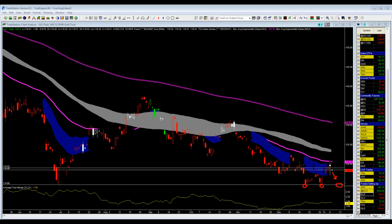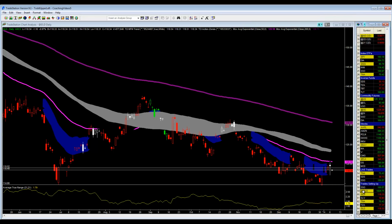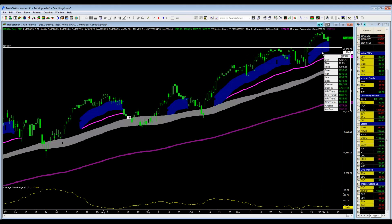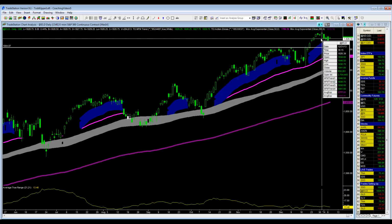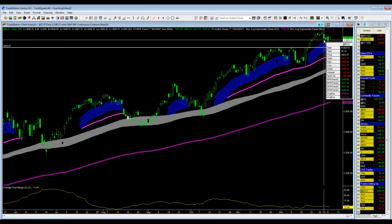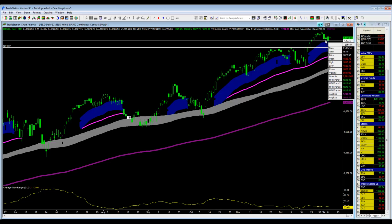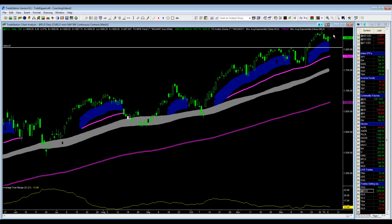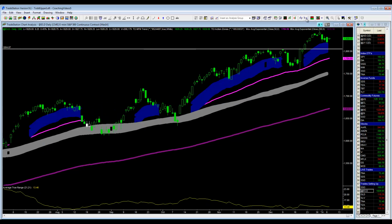Okay, let's take a look at the overall market. Let's look at the E-mini S&P 500 on a daily chart. Look at the high made on the 31st. So far this year, the first trading day on the 2nd, then the 3rd, 6th, and then today, we're trading down a little bit, not that much.